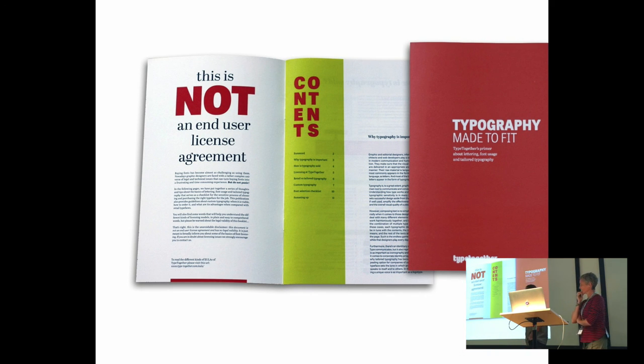One of the things that we did, and that we recommend finding a clever way of doing, is to clarify your business structure. How do you sell the font? How do you structure your licensing offer? Of course, you need to make sure they understand that this is not the license agreement. The license agreement is the EULA that goes with the font. But there are ways to explain that.